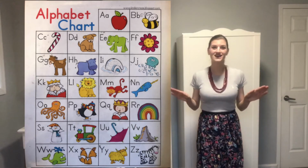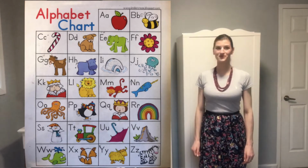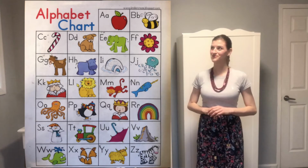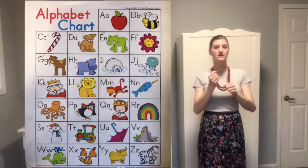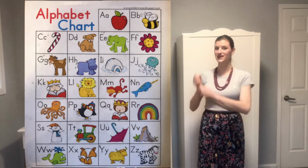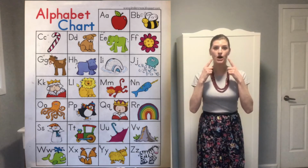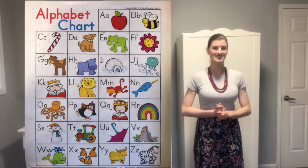Which letter sounds like n? Point to the letter that sounds like n. Which letter sounds like B, B, B? Point to the letter that sounds like B. Are you ready for the last one? Which letter sounds like P, P, P? Point to the letter that sounds like P.